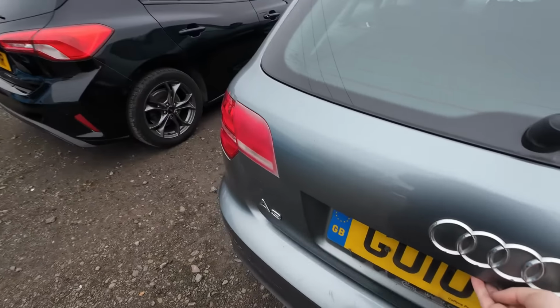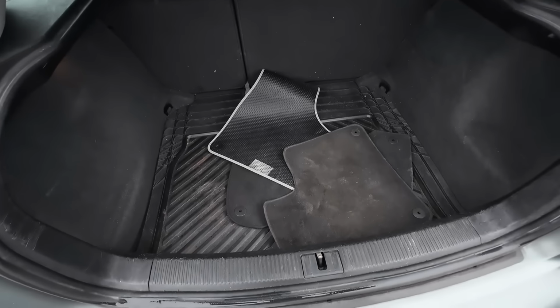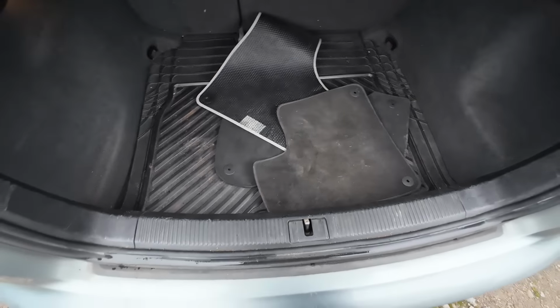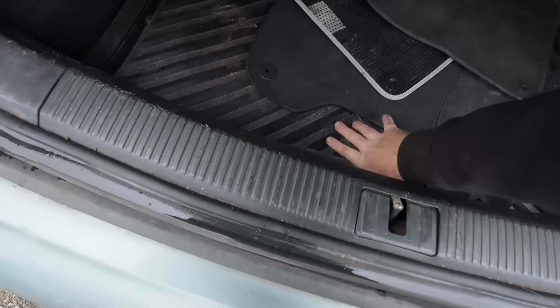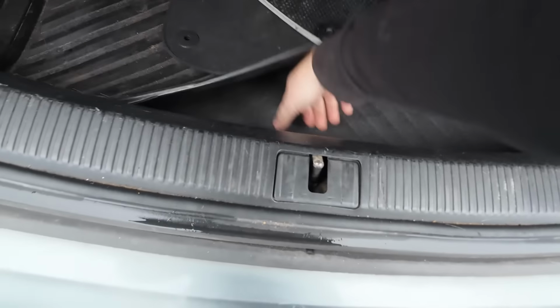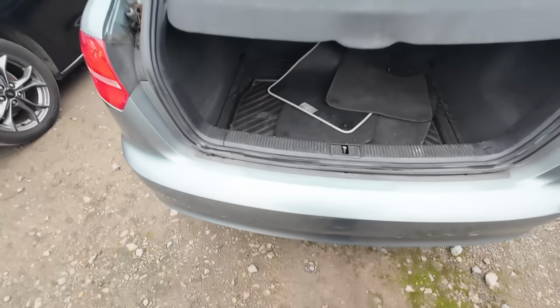Look at the old boot. A few little scuffs on the boot, but we could get them out. If not, we could put one of those wear boards on. Not too bad, one to valet. Got a spare wheel in there. I don't think you'll get a spare on this year, to be honest. I think they started pinching spares by this point. Oh no, got a space saver in there, a jack and that. No water in there either.